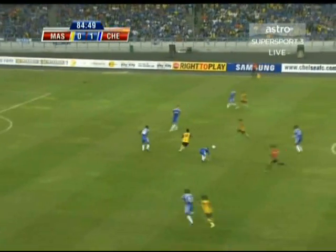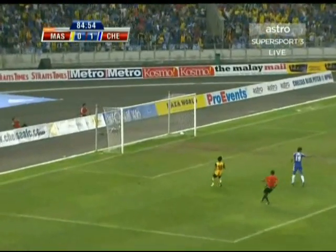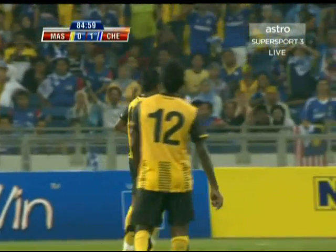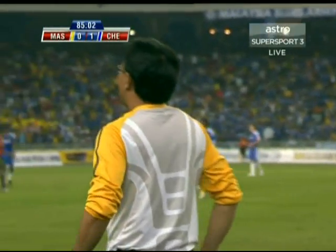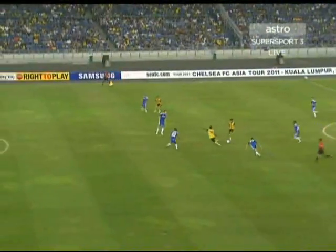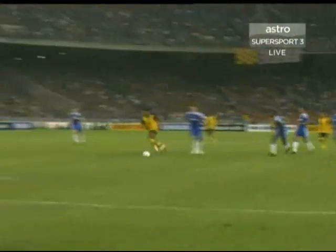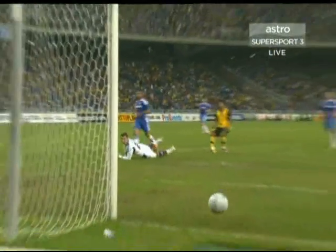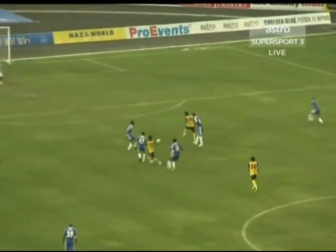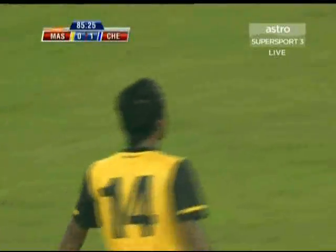There's a chance for Malaysia to get back, and they get an equaliser. Arasu! Good ball through. Arasu! Oh! What an opening. What a chance. Here we go again. Look at it. Beautiful ball through the defence. Oh. Hey, Tamil. Oh. Just got to hit the target.